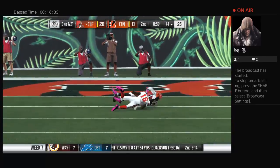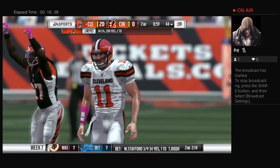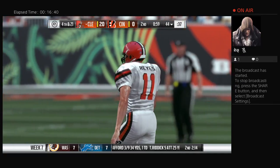Now he'll let it go on the run. Deep left side. And that one incomplete. Had some position.